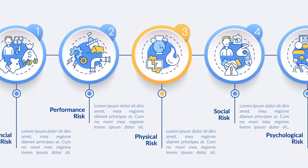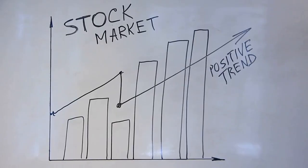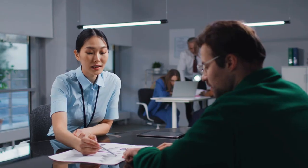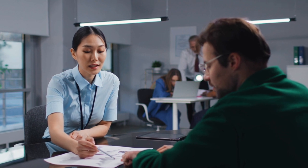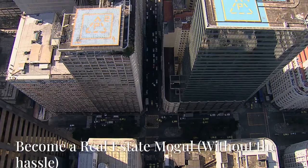Remember, investing in the stock market always carries some level of risk. Past performance doesn't guarantee future returns, but over the long term the stock market has consistently trended upwards. So, if you're looking for potential growth and can stomach some ups and downs, a diversified stock portfolio could be a great option for a portion of your $10,000.